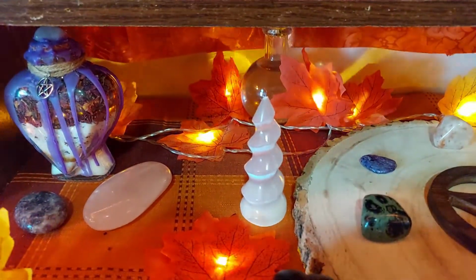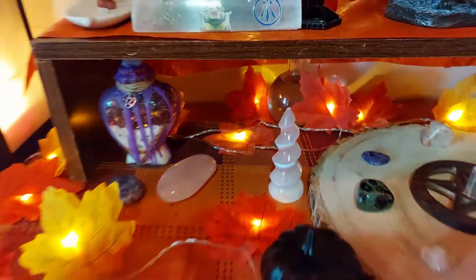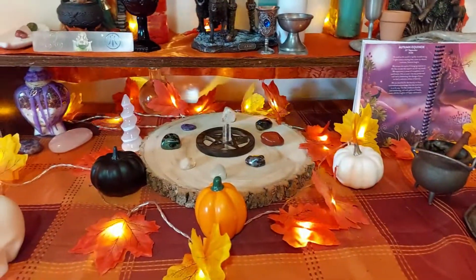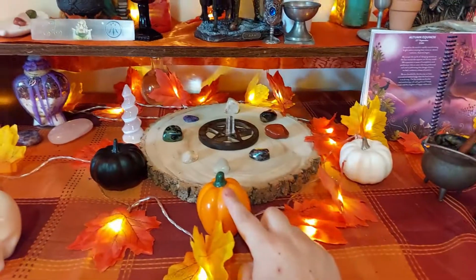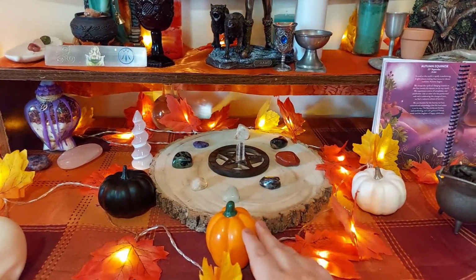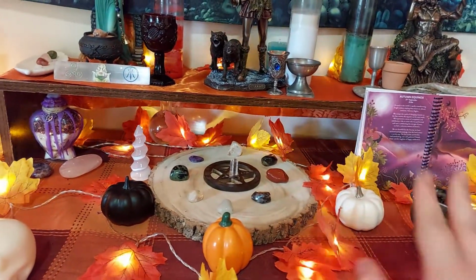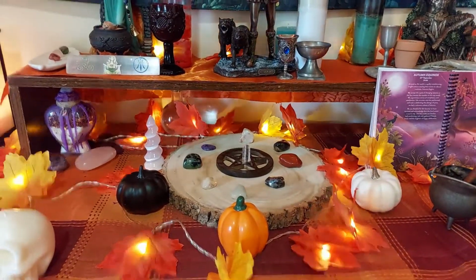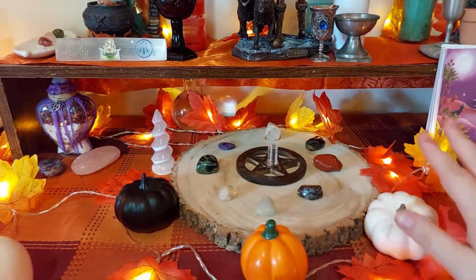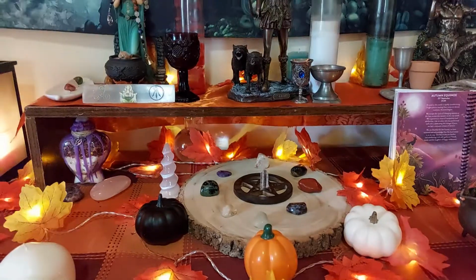So here is my unicorn horn selenite tower thing. And let me back up a little. So this pumpkin represents gratitude for the growing season and the harvest. And here I have a white pumpkin and a black one to represent the balance between light and dark. And I tried to place them kind of symmetrical. So again, bringing that balance energy in.